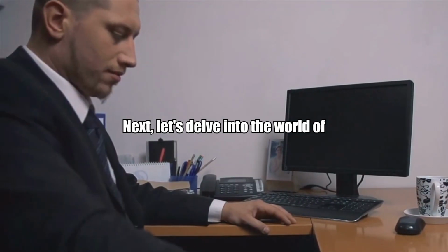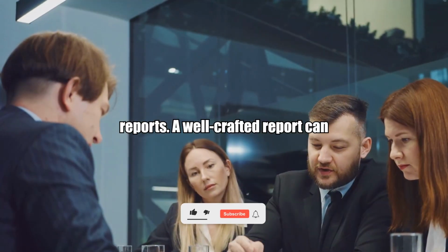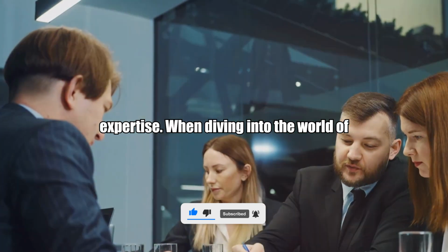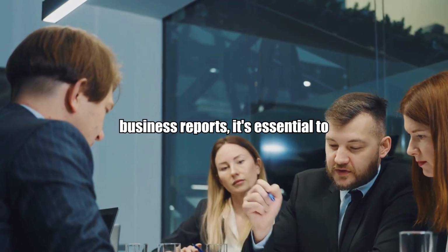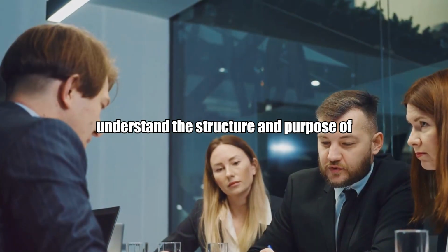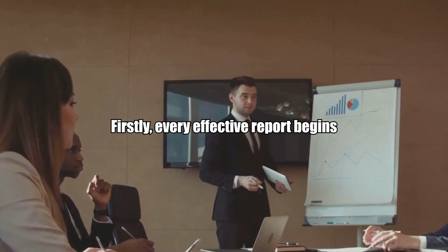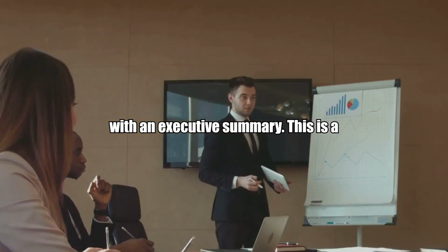Next, let's delve into the world of reports. A well-crafted report can influence decisions and showcase your expertise. When diving into the world of business reports, it's essential to understand the structure and purpose of each section. Let's break it down. Firstly, every effective report begins with an executive summary.